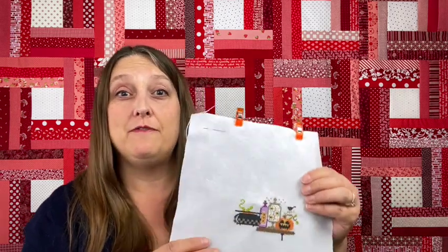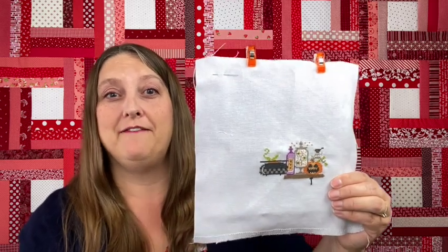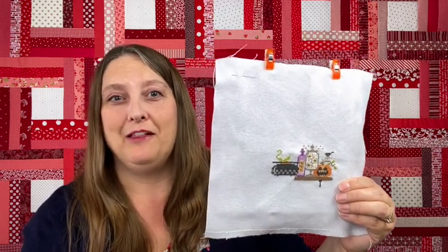I'm not there yet. I'm still pretty slow, but my goal is to have this finished by Halloween. So it won't be finished, but I want to have the stitching finished by Halloween. So it's nice to have something kind of seasonal to work on.